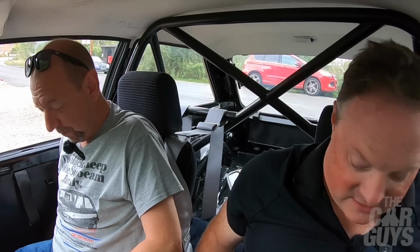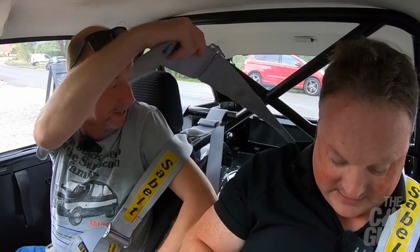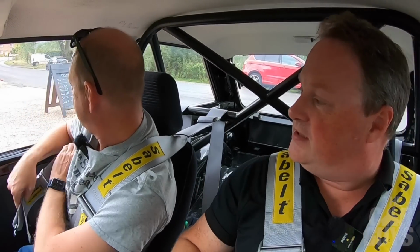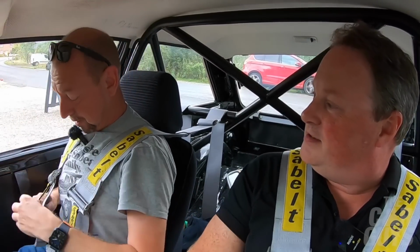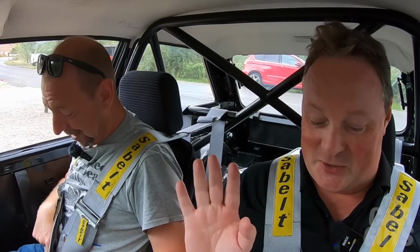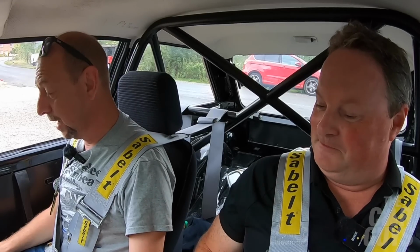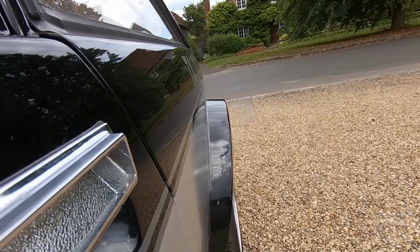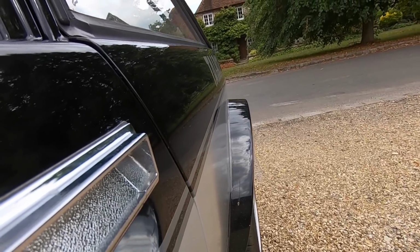So 4-point harnesses. Oh God, I hate these. COVID has not been kind to one's waist. There's the other one. Yes. Now you're in. Do you know the last time I put harnesses on like this? What was that? F40. Sorry. This is, I'm ignoring it. In many ways, this is very similar to that car. Indeed, not as fast, but it still has that rawness. It's rough as a badger's arse.